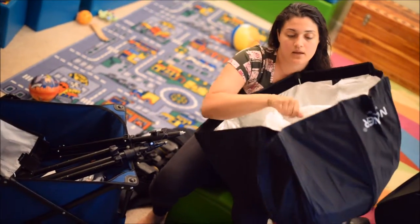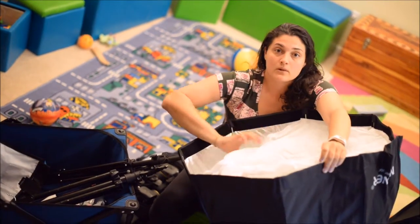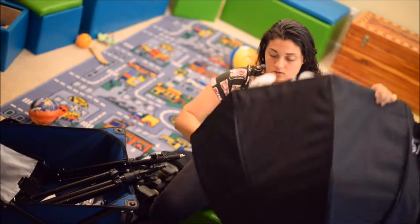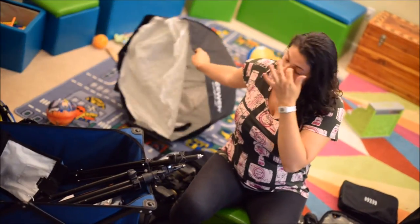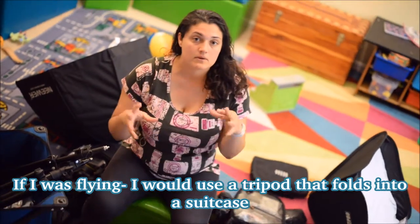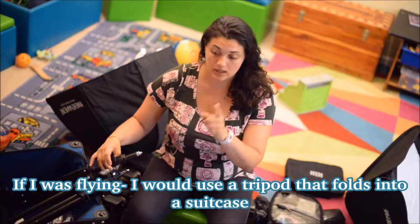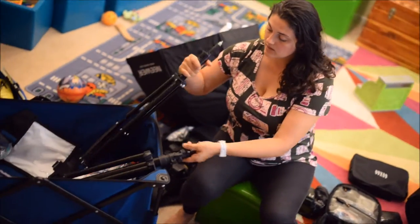This is nice. This is a nice big light source. I would use this for a large family portrait. Again, if I was flying, I would do a tripod as a light stand because a tripod can fold nicely into a carry-on only bag. Light stand.